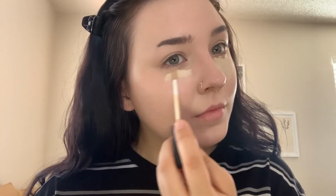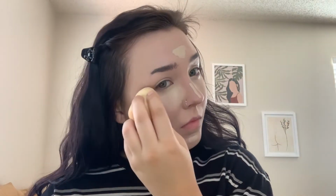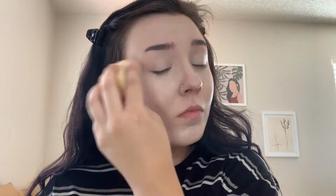I think for concealer, I'm gonna use the NARS Radiant Creamy Concealer in the shade Light 1, Chantilly. I haven't used this in so long, it's probably old, but let's just see how it goes. So I'm gonna blend that out with a beauty blender. Wow. This is looking pretty good.